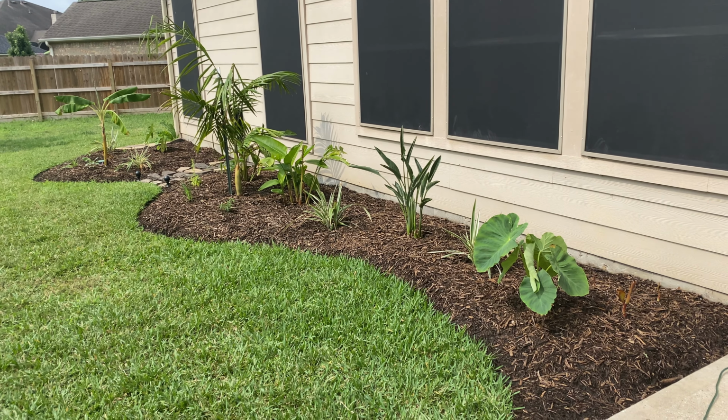I'm not going to show you before. It was just plain grass before. And just put in some curves. Why not? One of the reasons I do curves like this is it does make it easier to mow the grass. So let's just have a look here.